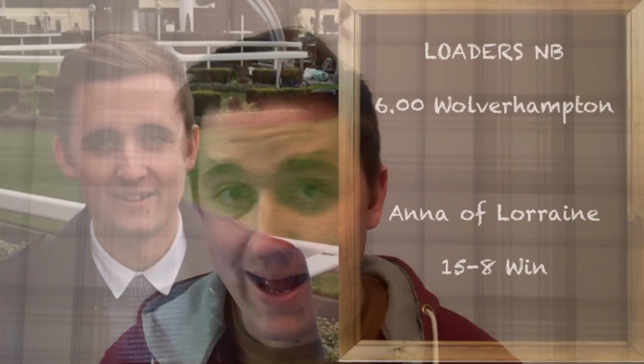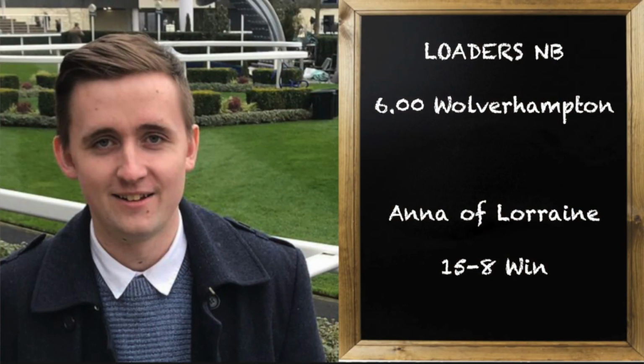We go to my next bet, which runs in the 6 o'clock at Wolverhampton with a horse called Anna of Lorraine for Holly Doyle and Sir Michael Stoute in the colours of the Cheveley Park Stud. Now this horse, you might remember, we put up as a winning nap a couple of weeks ago at Wolverhampton. My reasoning was that she'd been running over the wrong trips in her career. I couldn't understand why she'd been running over 7 furlongs up to a mile, when quite clearly she's got a sprinter's pedigree, and she'd shown just that on the course.